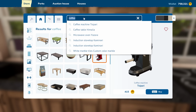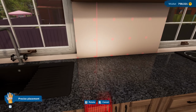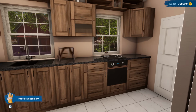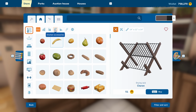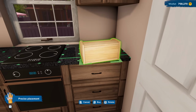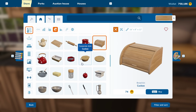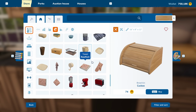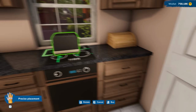We need a drying rack for dishes. Let's use this one, I think. We'll just kind of put it right there. What other kitchen accessories do we want? Yeah, probably a bread box. Can put that over here. Anything else? A toaster. You gotta have a toaster.